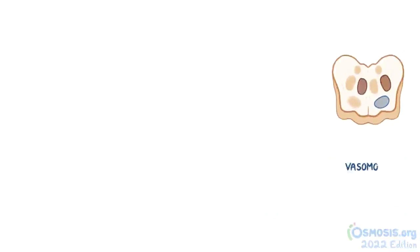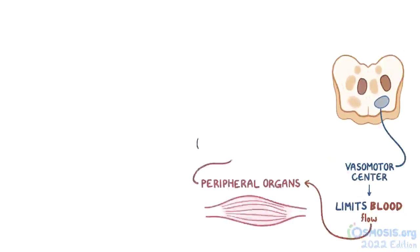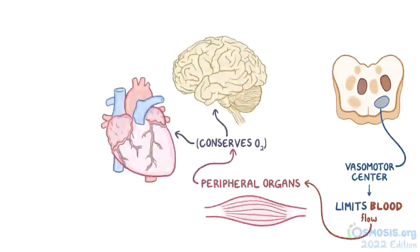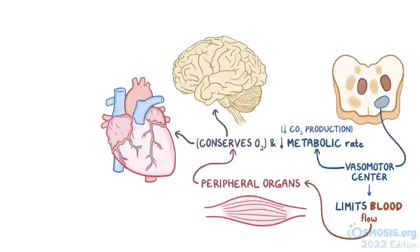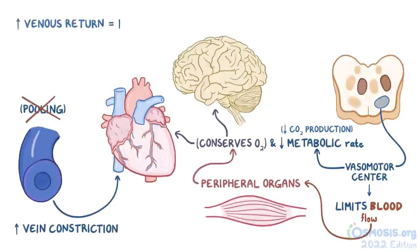In addition, the vasomotor centre limits blood flow to the peripheral organs, like the muscles, to help conserve oxygen for the brain and heart. It also decreases the metabolic rate to help reduce carbon dioxide production. There's also increased constriction of veins, which returns more blood to the heart rather than allowing it to pool in the periphery. Increased venous return means there's more preload, and that also increases cardiac output.